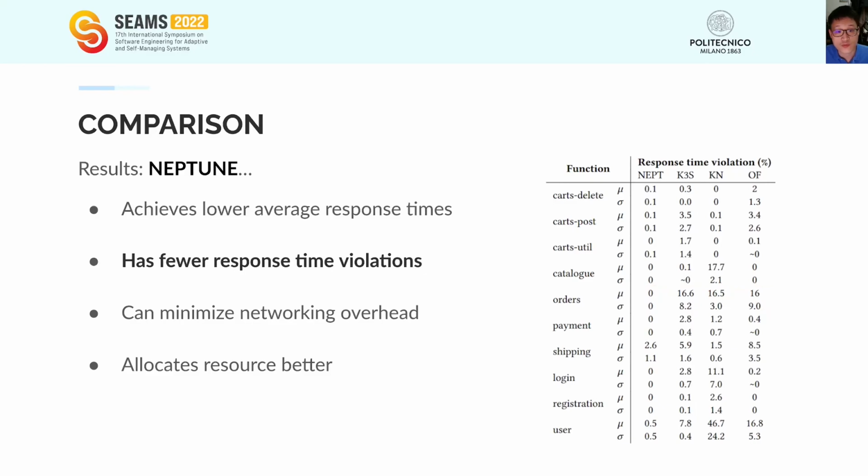NEPTUNE reports also fewer response time violations. We can see that most of the time functions do not present response time violations. In the worst case, less than 3% of the requests have violated the maximum response time allowed. Other approaches present higher response time violations. In the worst case, K3s default scheduler and OpenFaaS fail to meet the desired response time more than 16% of the time, while Knative violated response time for function users close to half of the time.